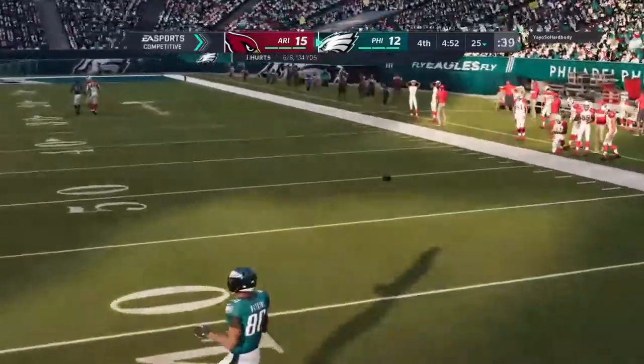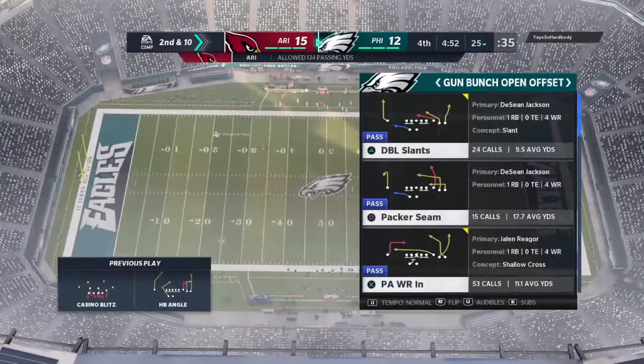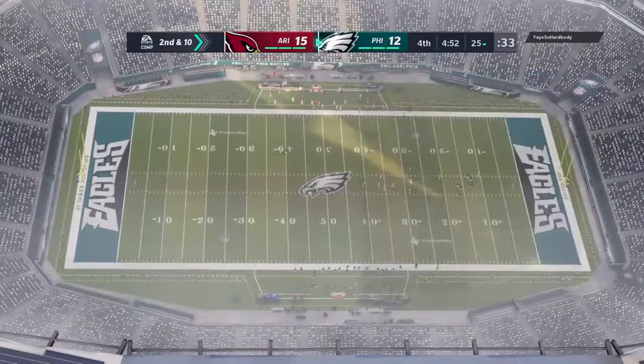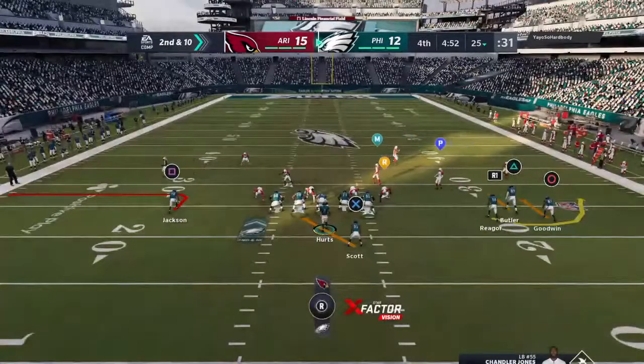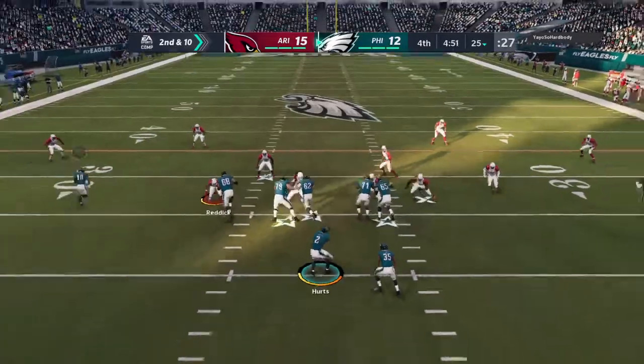Throwing to start the drive, but that one incomplete. Boston Scott, the one he was looking for that time. And that'll bring up second down. It certainly didn't appear that that's where he wanted to go with the ball initially, so he tried to get something out of it by dumping it off to his running back unsuccessfully.